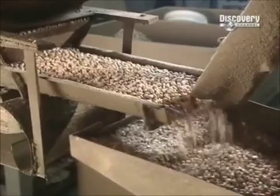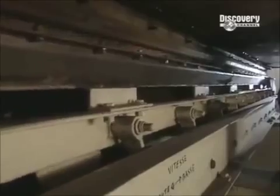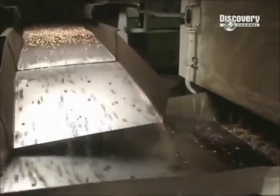The nuts travel through a hot air roaster, heated to 204 degrees Celsius. The shaking motion moves them around so they roast evenly. More than 3,600 kilograms of peanuts go through this roaster every hour. When they come out, they've turned from white to light brown.